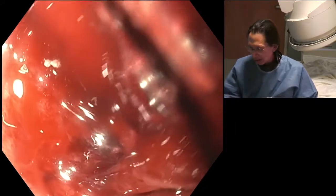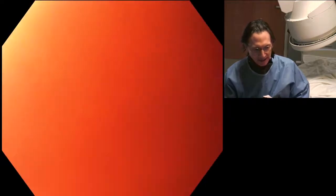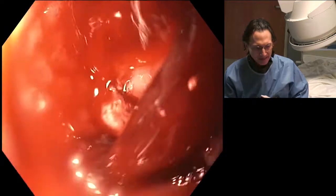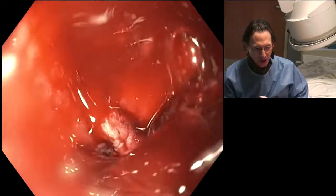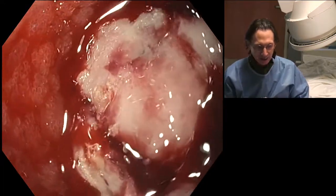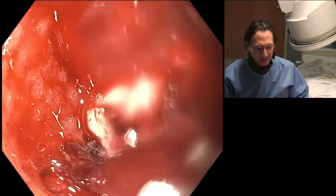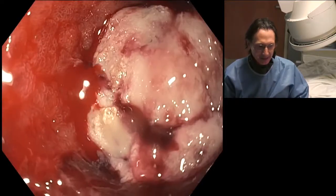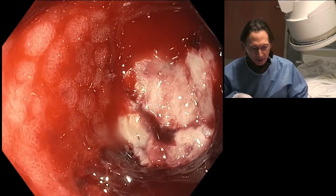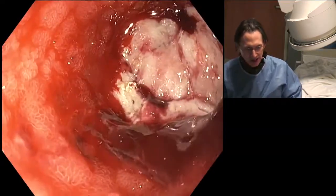So let's use a glide wire, and let's give it a try and see if we can get it to go across. You probably don't want to use a stiffer wire because it's likely to cause, A, a lot of trauma, B, it could actually create a false path. We don't want to do that. So I think a glide wire would be the best choice here. There's a possibility that it may find the path, but I'm doubtful. This really looks like it's lumen occlusive. But for the sake of the exercise, we'll do it.